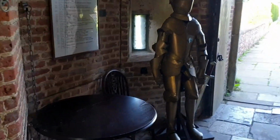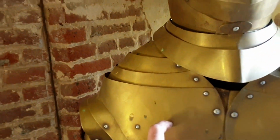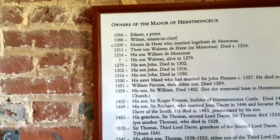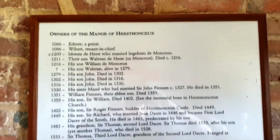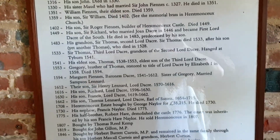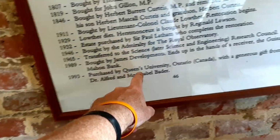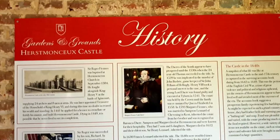Check it out. The old knight in armour. That's fake armour. Yeah. Owners of the manor of Herstmonceux. 1066 Edmer, a priest. Here you go then. This is the people that owned it. Oh, there you go. Nowadays, owned by Queen's University, Ontario, Canada. Can't believe they sold it to Canadians here in England.